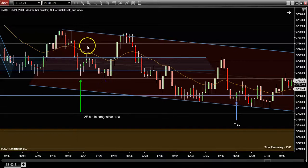You know, me personally, I like these entries. That's a perfect signal bar back into congestion. But technically, you're supposed to wait on the higher low, and that would have come here, and you would enter one tick above this bar. That would have gotten you a nice entry. That confirms this red channel with the downward bias.